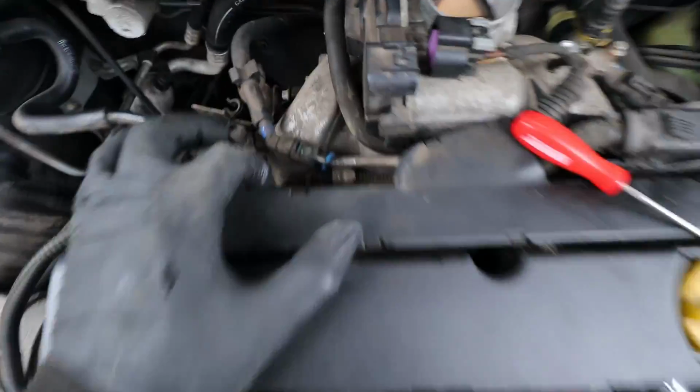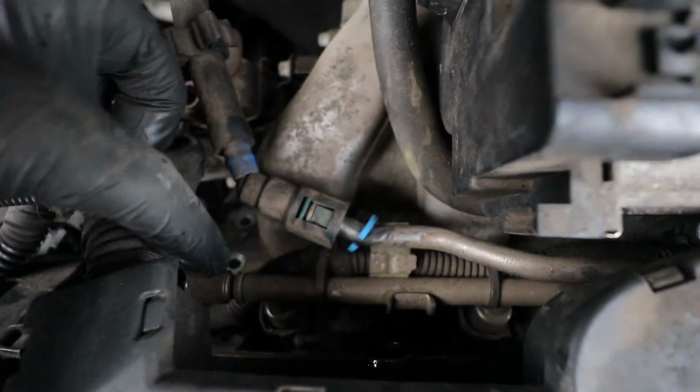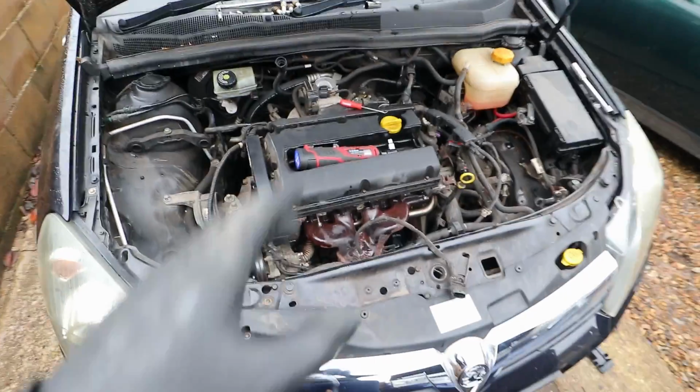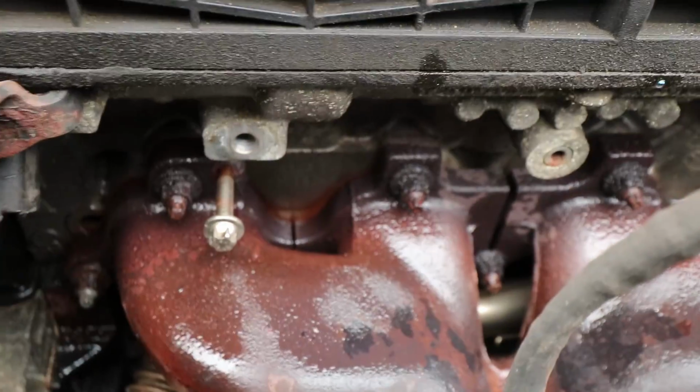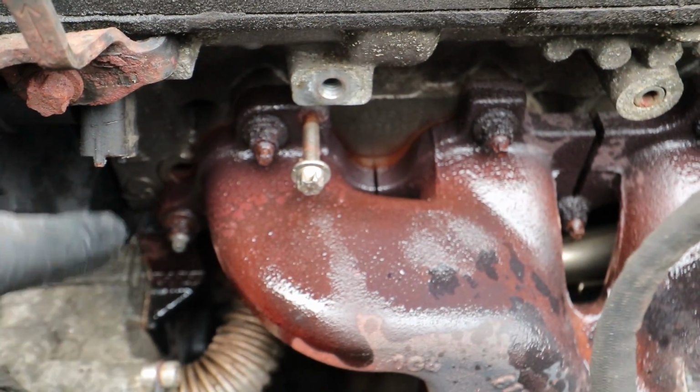I've taken the intake manifold bolts out. You can see them just there. I've taken them out. And I was about to take out the front exhaust bolts, and I took the manifold shield off, as you would have seen, but the exhaust bolts themselves, they don't look great. I've got a feeling this is gonna be our first hurdle of the day.